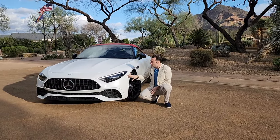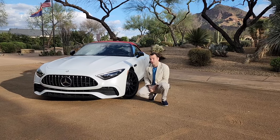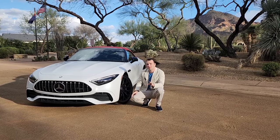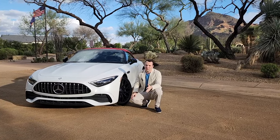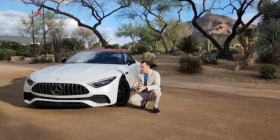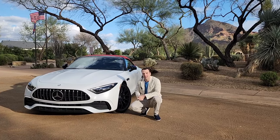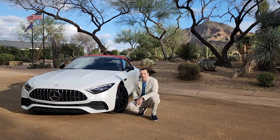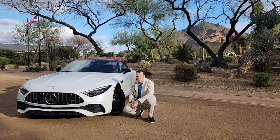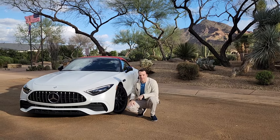So this version right here, entry level, you're talking about $110,000 for the 43. You jump up to about $145,000 for the 53. And then for the 63, you're looking at around $180,000 or so. But with options amongst all of these models, realistically, I'd be thinking around $120,000 or so to jump into a nicely equipped SL 43 right here. And I think, honestly, I was really surprised at the performance with this engine, but we'll jump more into that in just a minute.